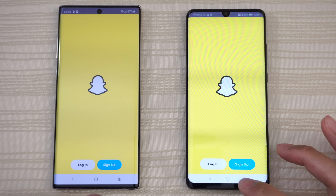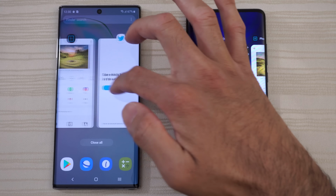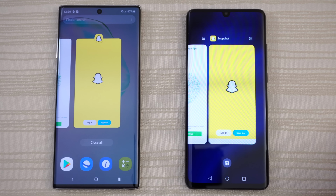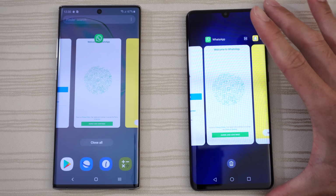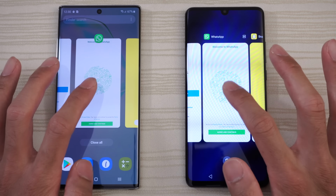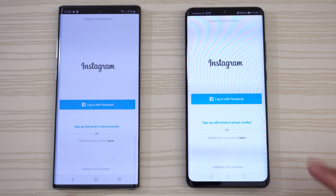Let's take a look at the multitasking of both phones. All apps in the background, as you can see. Note 10 Plus does have 12 gigs of RAM, so I do not anticipate RAM management to be an issue with this phone. The Huawei P30 Pro, there is a version with 8 gigs of RAM. Unfortunately, I don't have that. This is the 6 gigs of RAM, so it is what it is. So let's run through these apps again, see if there's any reloads or any stutters.